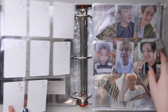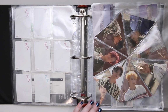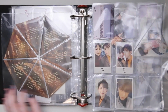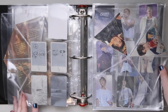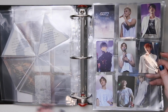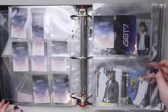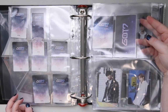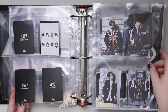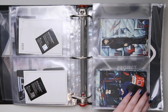The new 7 for 7. And then the triangle cards. Made custom sleeves for those. You can kind of see how they stick out a little bit, but I don't push them in my storage thing too much, so they've stayed pretty well. Can't get that thing to work. These photo cards came with their stamp set, and I love these stamps. They've been so fun and cute to use.